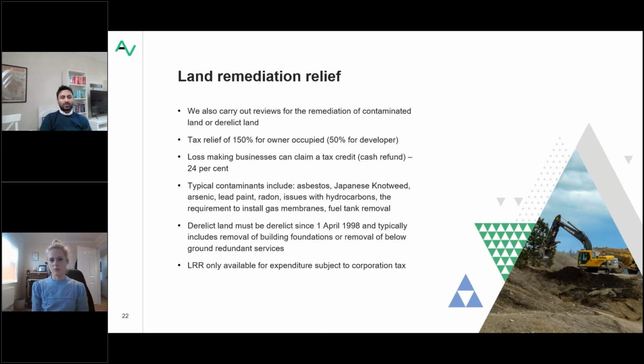Your typical sort of contaminants there in that next bullet point, I'm not going to read them off, but I guess the key is hazard. So are the contaminants causing sort of hazard to human health now or potentially in the future? And is it of a significant nature?